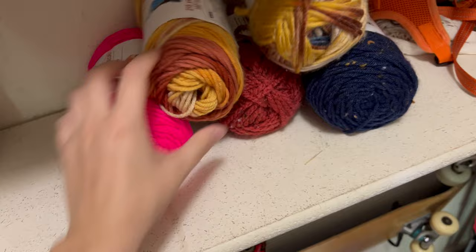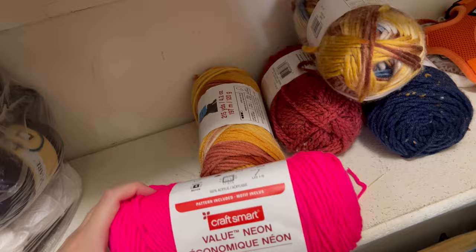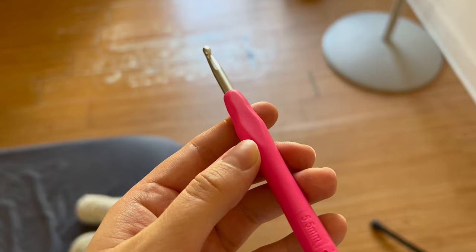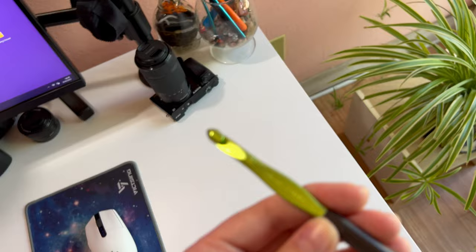And then when I found all the yarn at the end, this is my favorite color, the shade of pink. I was like, this makes me so happy, and I was sad, so I got it, and it was like $4. And then I signed up for Michael's Rewards while I was there, so then I got 20% off. And I got 2 hooks as well while I was there. This one, because it's pink. And I got this 6.5 millimeter hook as well.